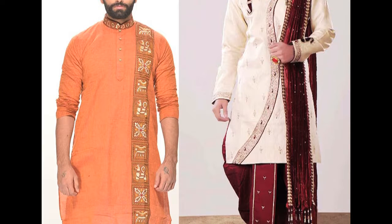The uttariyo, along with the Punjabi and dhoti, forms the complete formal dress. No headdress is worn by the men. In winter, chadar is used to swathe the upper part of the body.